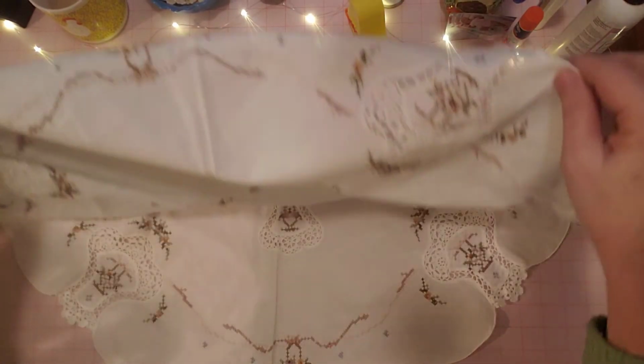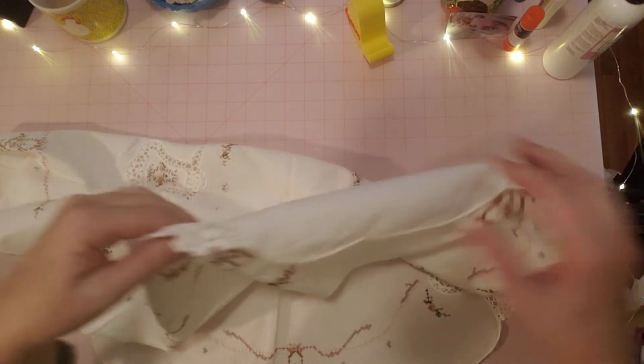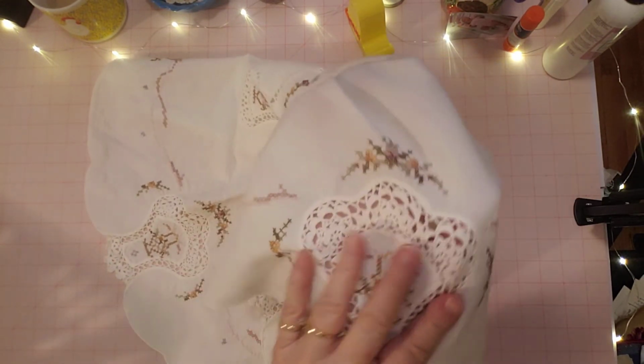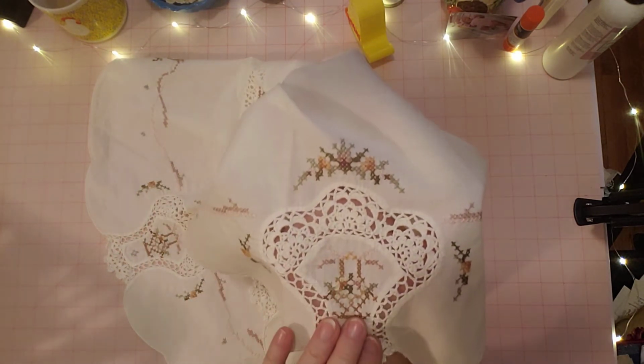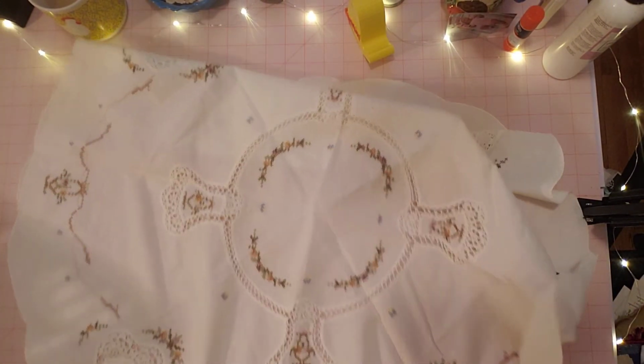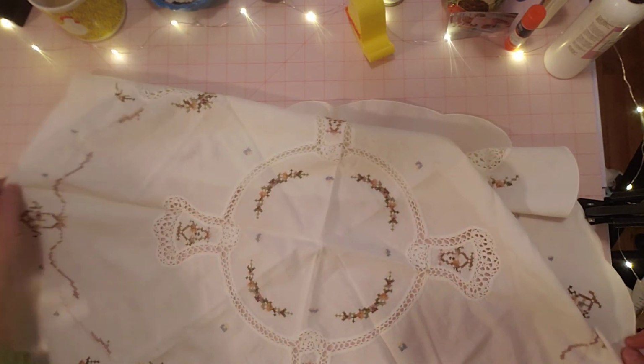So this is another beautiful one, this is the last one, a table linen, and it's round again. It has big scallops, but see the little scallops on the edge, and then it has this beautiful crochet design. So it's crocheted around here, and it's got this cross stitch in the middle, and then little cross stitch designs around, see right here, and around the whole side edges like this. So in the middle there's a beautiful cross stitch and crochet design. And I believe I also laundered this and ironed it.